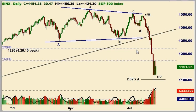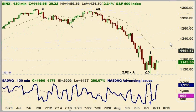Now here's that alternate bullish count, which in fact has us at a possible intermediate term low down around 1100. We have A down, and then our A, B, C, D, E triangle, and from there we have 2.62 times A, which is an extension to be sure, but not totally unheard of in terms of the relationships between A and C in a corrective pattern. Again, it remains to be seen which of these counts is going to work out, but let's watch the clues along the way. And right now the clues are still pointing at least short-term higher.